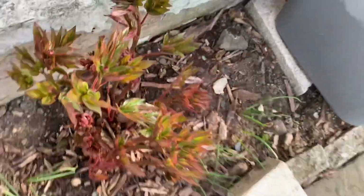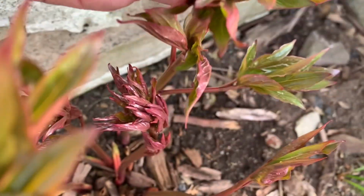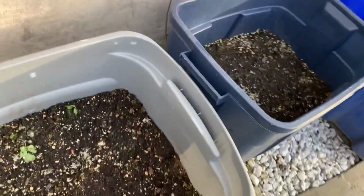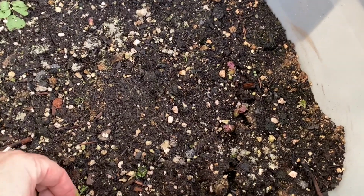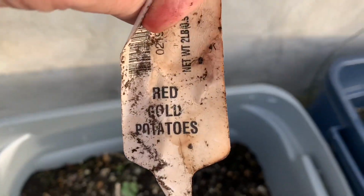And here's our other peony. Let me see. Right there looks like a bud. This one's later than the other one. Here's a bud. It's got a few buds too, so yay, we're gonna get peonies. As we move on, this container here holds, oh, what is that? It holds the potatoes, and there's some coming up. Here's one right here. The name of these potatoes are red gold potatoes. And in here, this one, we have purple Viking.